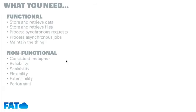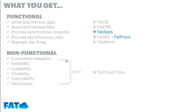And of course, the last non-functional requirement is performance. And hey, if it doesn't perform, then you know what? You're not doing so well. So what do you get with FatCloud that addresses all of these concerns?